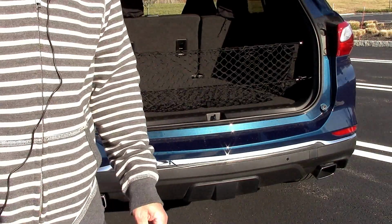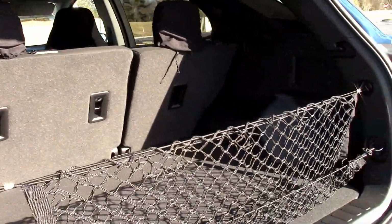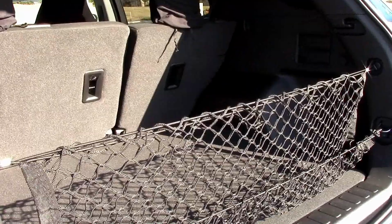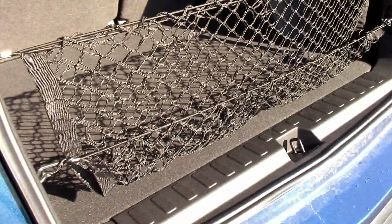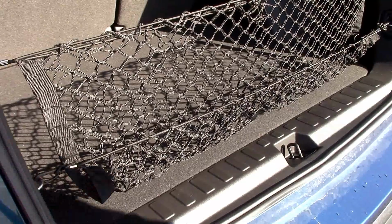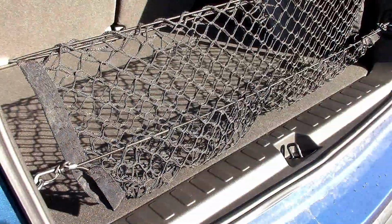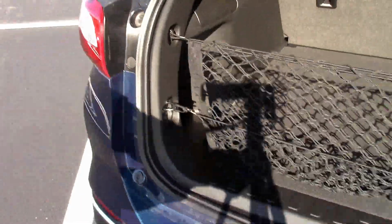And let's get you in closer so you can see that. And let me reposition the camera. That's not a good spot. I'm blocking the light.